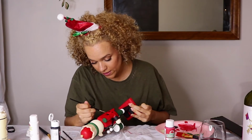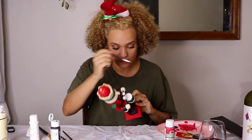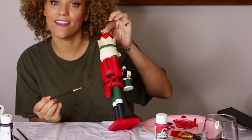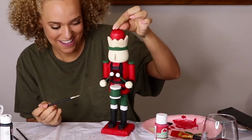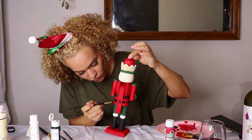I feel like it's one of those things that'll look good once it all comes together, but I'm already regretting this decision. You guys see what I did there? So that should be way thinner than I did it, but I did it! That was not even a straight line.